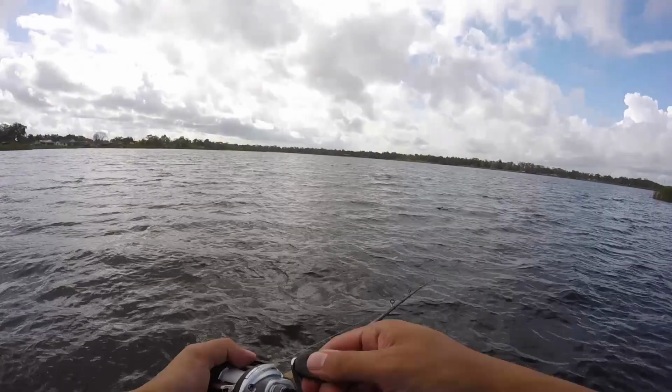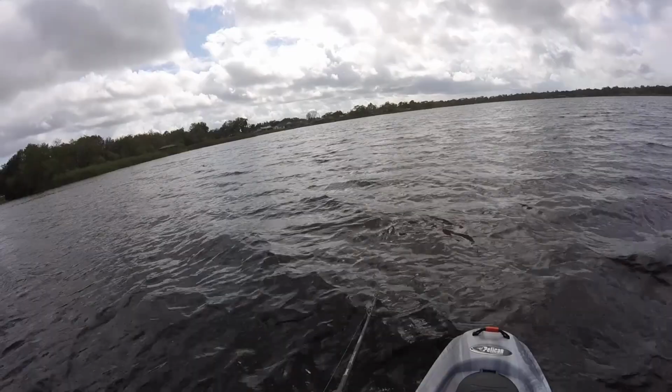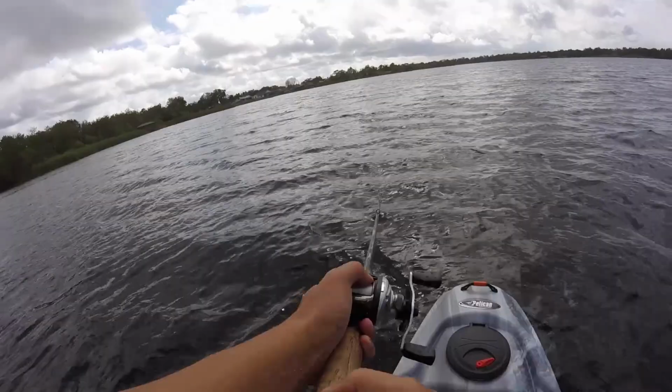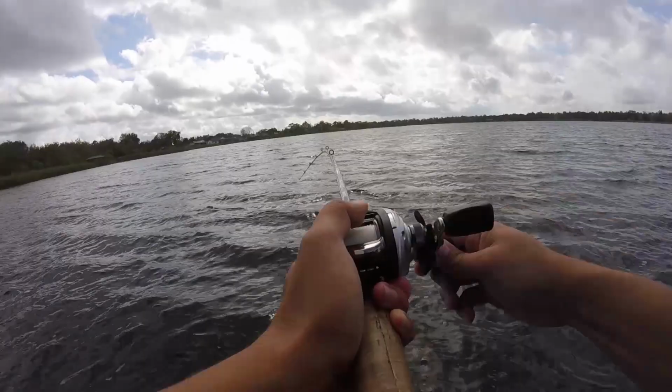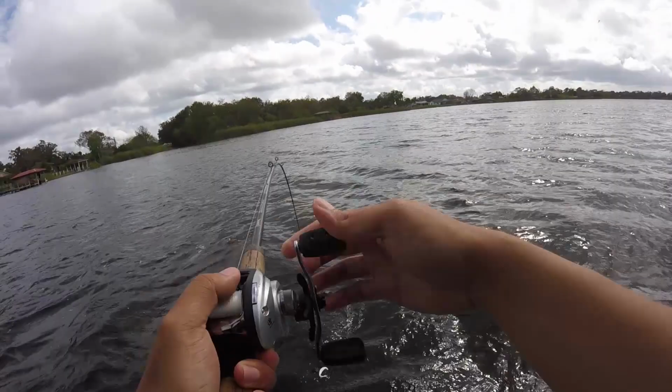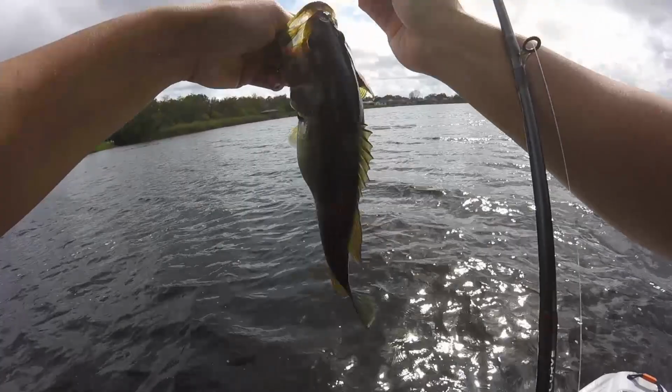They seem to be piled up here in about this 5 to 6 foot range. Nope, he let go of it. He's on it now. There he is. This feels like a good fish too. Nice, just fighting hard. It's fat. Give him that. Come here. Fat.